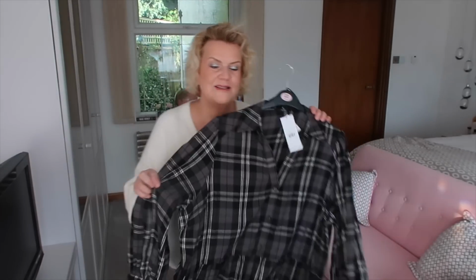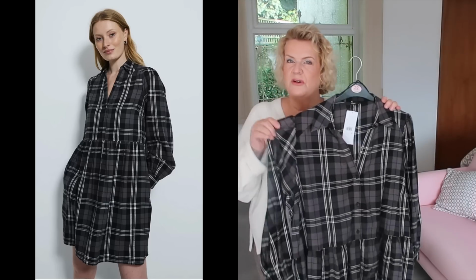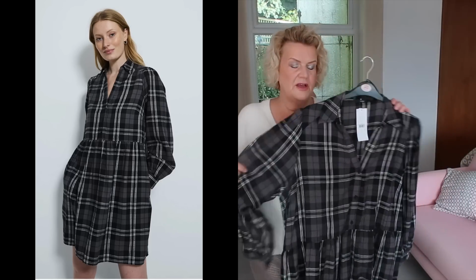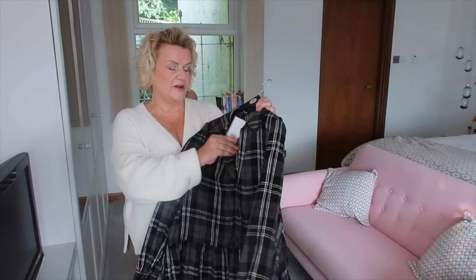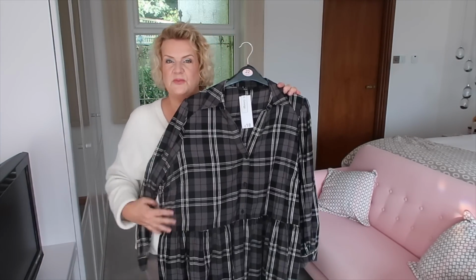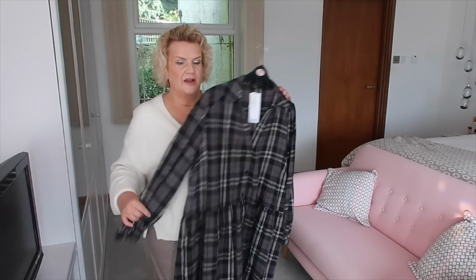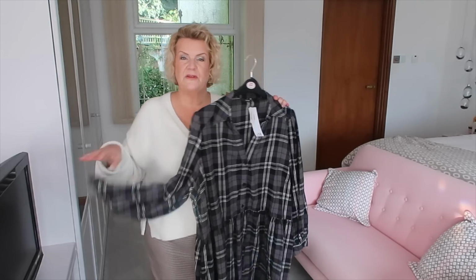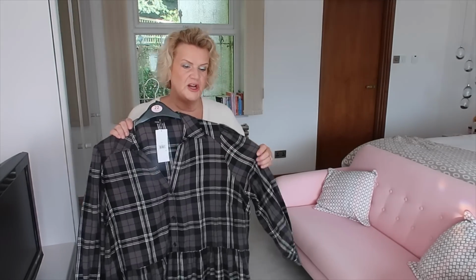Final item of the haul is this dress. Save the best till last, hopefully. This is like a brushed cotton fabric feel, although I haven't got my glasses here, so I can't tell you whether it's cotton or not. I suspect it's a blend, possibly. I got this in a 22 and it's £18 on the label. I thought this would be really nice for winter with my thick black tights, perhaps a cardigan, or perhaps not a cardigan at this time of year, because it has that nice brushed warm feel. Really like the black and grey check. Let's try it on.